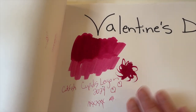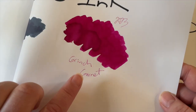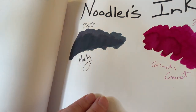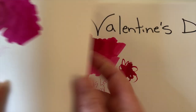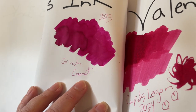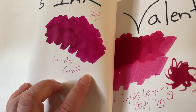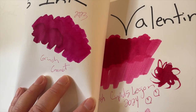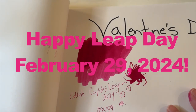Okay, just to come back to our Noodler's Valentine's Day ink. So, back for Christmas, we had the Grinch Garnet for 2023, which was just December, a couple of months ago. But look how close they are. Not identical. This probably has a little bit more purple to it, but very similar. So there you go. Happy Valentine's Day.